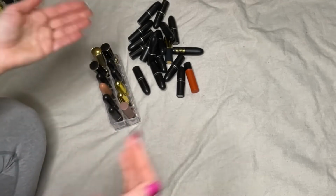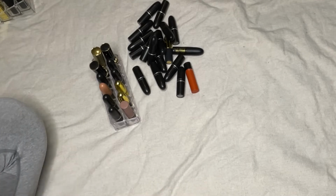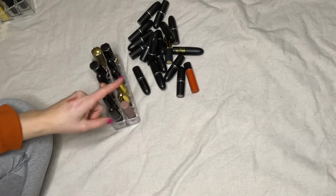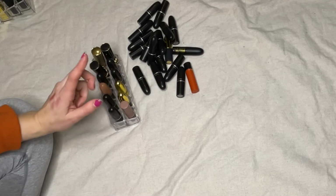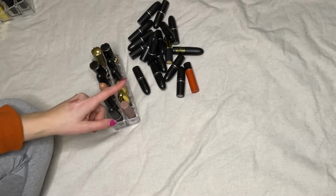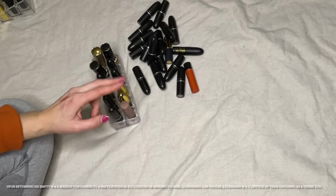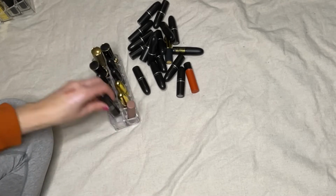So that brings us to my MAC lipsticks. I have a ton and I've already pared them down quite a bit. These are the few that I'm going to be keeping in my collection, and these are the few that I'm going to either be tossing, selling, or trading in for the Back to MAC program, where I think you can trade like 7 empty containers and they'll give you one lipstick or one eyeshadow. I don't know if they're still doing it. I assume they are. Let me show you the ones I am keeping.